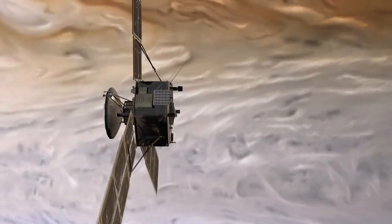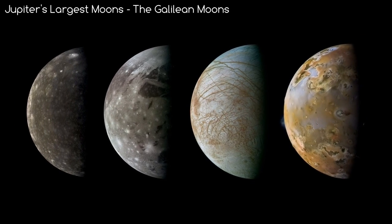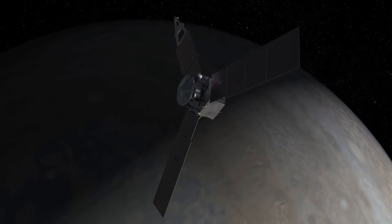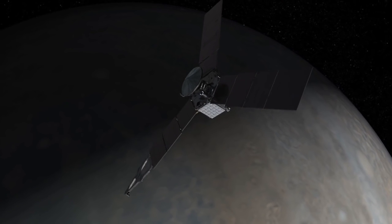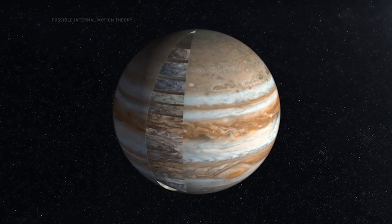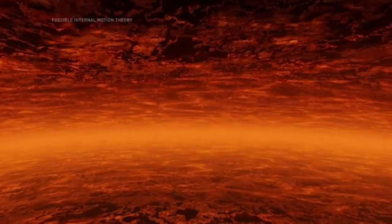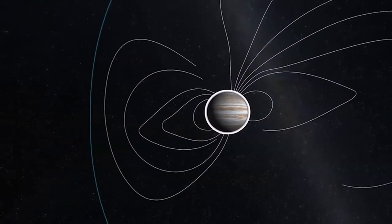So what about Juno's mission? Well, in a sad kind of way, it will not be turning its attention to any of the moons, but will rather be focusing on Jupiter itself. It will be measuring the amount of water in Jupiter's atmosphere to determine which planet formation theory is correct. It will look deep into Jupiter's atmosphere to measure composition, temperature, cloud motions, and so on. It will also map Jupiter's magnetic and gravity fields.